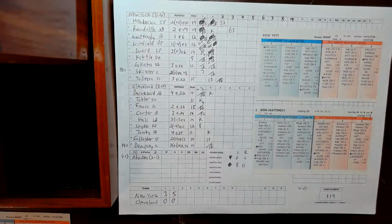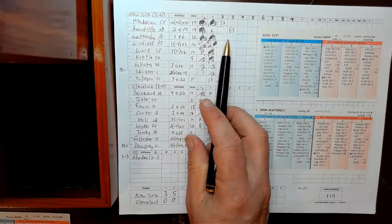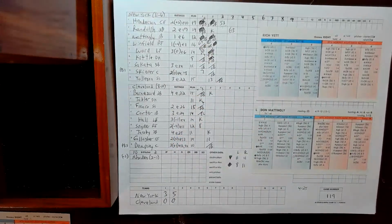Actually, this could be the best chance I have for a cycle all year because Manley has his triple and single already. He's got a lot of at-bats left to get a double and a home run. So never had a cycle, so this would be a neat time to get it.